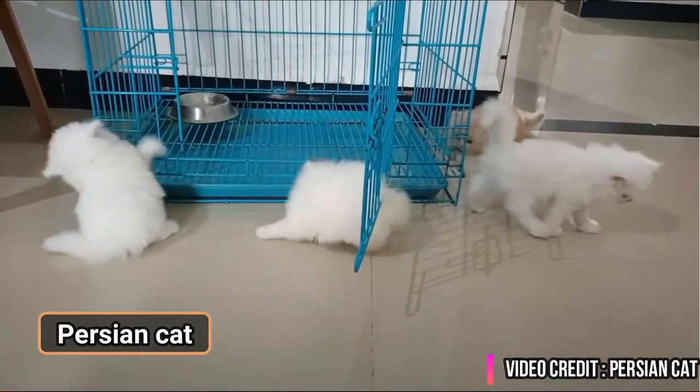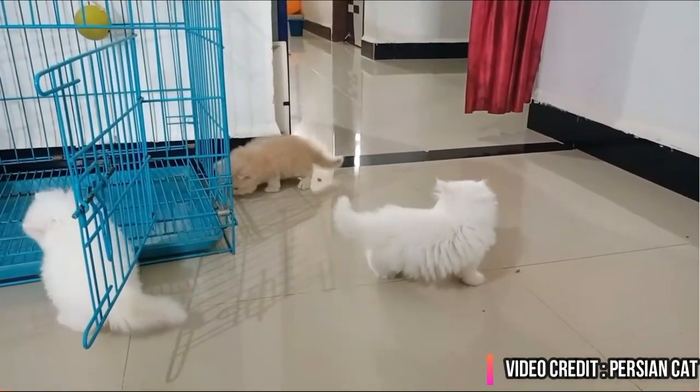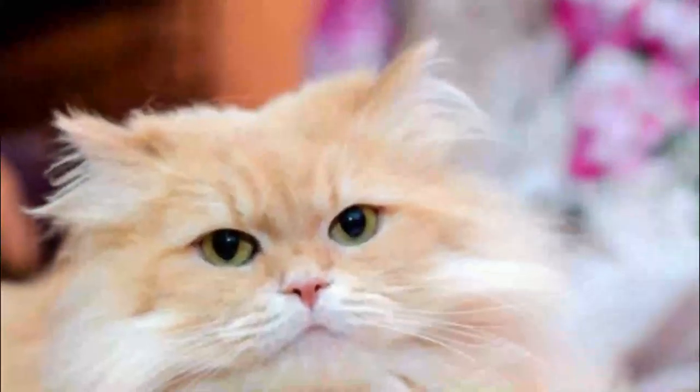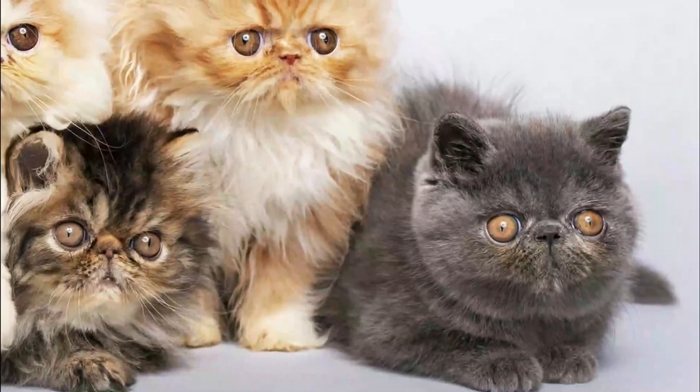Number 3. Persian Cat. Persian cats are always on top of the list for their cuteness, and cat lovers can't resist their fluffy coat and long shiny hairs. As its name says, this breed originally belonged to Iran, historically known as Persia. It was first documented as exported from Persia to Italy.